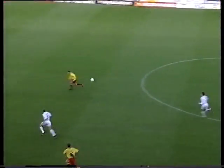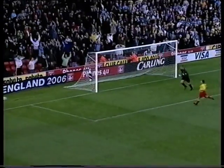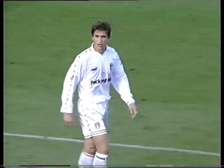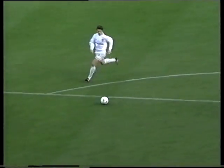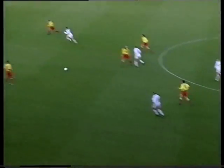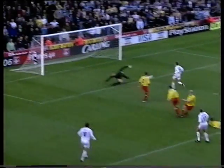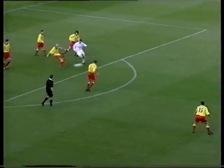Alan Smith. Huckabee has some space once more. He'll lay the ball in for Kewell, whose driven shot is just wide. Huckabee seeing Kewell in space. He might have fancied a shot himself, Huckabee. Pass intercepted by Darren Huckabee. This is Kewell. Space for Huckabee to shoot. Good save from Chamberlain. This is Hopkin with another chance. Tackle in, plenty of yellow shirts back.